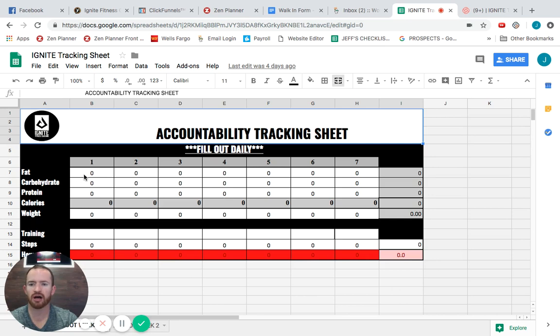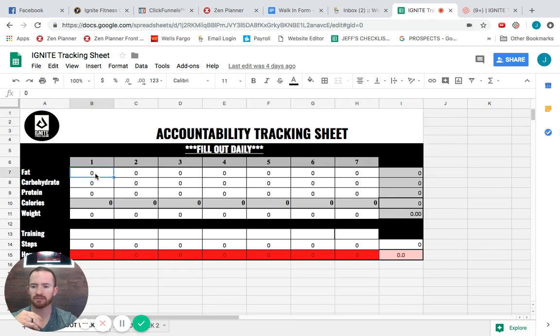All right, so you're going to see here 1, 2, 3, 4, 5, 6, 7. That just represents the days of the week, and then you're also going to see your macronutrients: your fats, carbohydrates, proteins, and calories. Okay, so as you're tracking your food intake in MyFitnessPal, it's going to give you a daily output of macronutrients total. So basically what macro is, again, it's your fat, carbohydrates, and proteins. So what you're going to do is whatever MyFitnessPal says, you're just going to begin inputting that day.